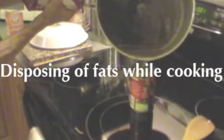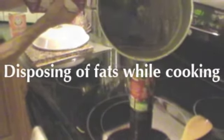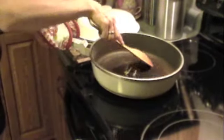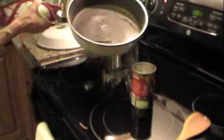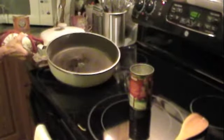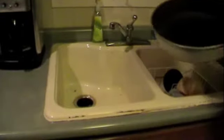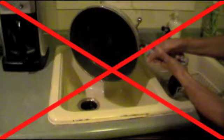Now, let's talk about disposing of fats while cooking. After you are done cooking in a frying pan, you must carefully get rid of the remaining grease and fats left behind. Grease and other fats from meats should be allowed to cool before disposing of them. You can do this by first straining the grease into a metal can and putting the can in the freezer to be thrown away later. To prevent drain clogs, never put hot or cold grease in the sink.